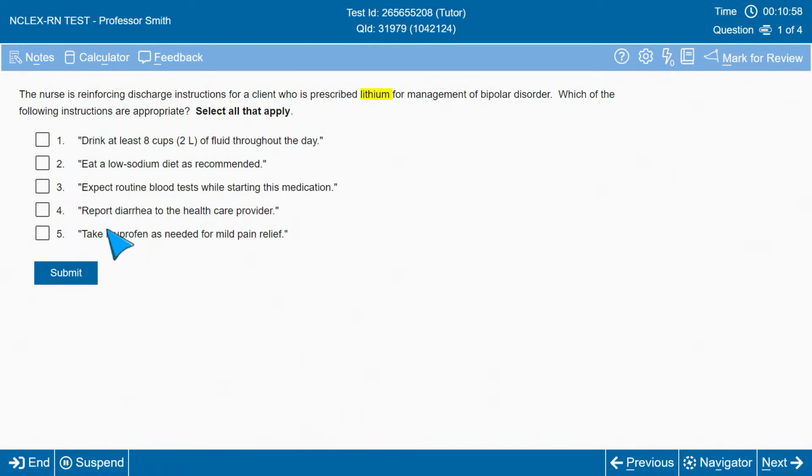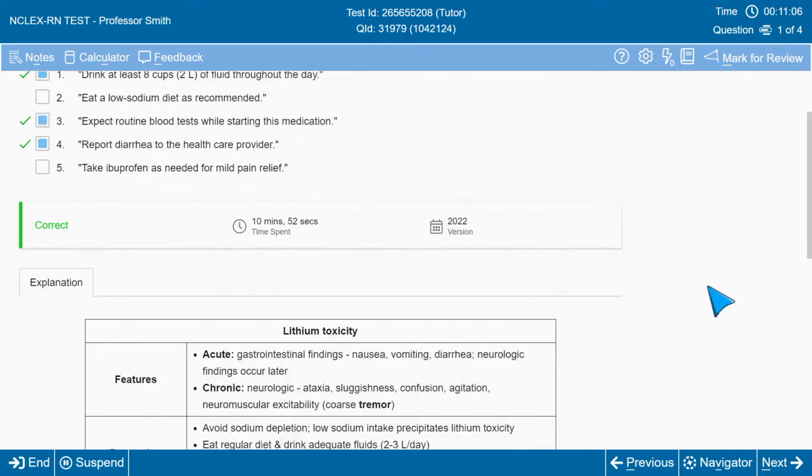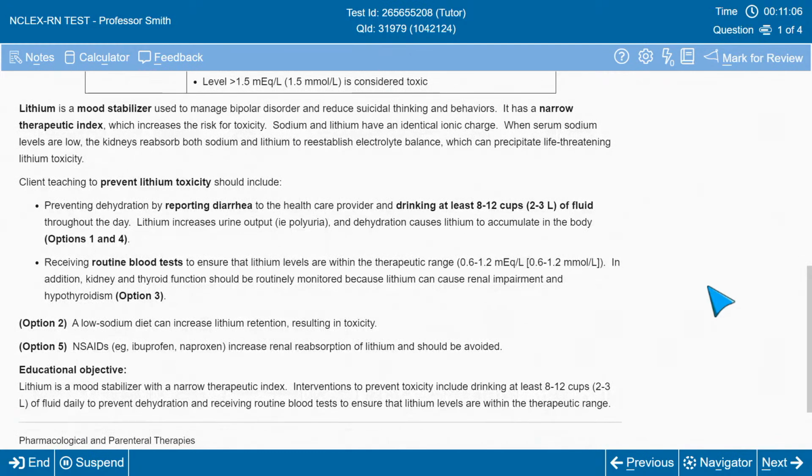Okay, so let's see if they're correct here. Awesome, you got it. Good job. Lithium, like I said, is a mood stabilizing medication used to manage bipolar disorder and also in the reduction of suicidal ideation and behaviors.